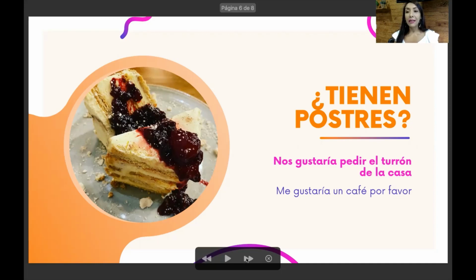Or any dessert. Nos gustaría pedir un cheesecake. Nos gustaría pedir una torta de chocolate. Chocolate cake. And then after that, maybe you'd like a cup of coffee, right? Or maybe some glass of water or something like that. So it is the same. Me gustaría un café, por favor. I would like coffee, please. Me gustaría un café, por favor. I would like a cup of coffee, please.